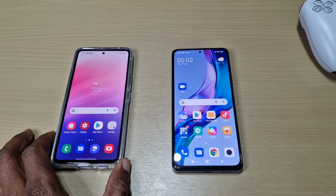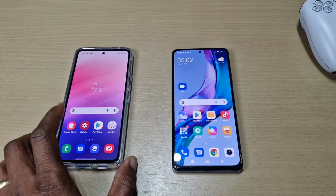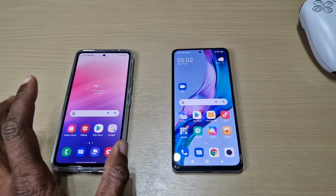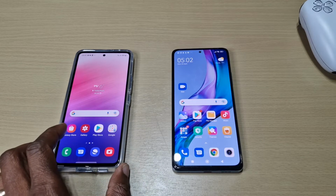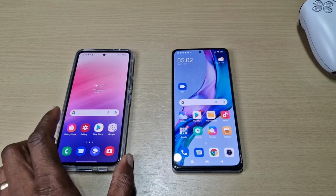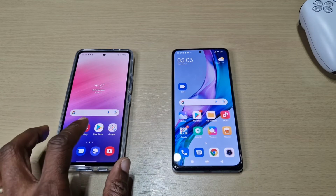We've got a Super AMOLED screen. It's got 120Hz refresh rate. The size is 6.5 inches. It's a 1080p screen. It's got Gorilla Glass 5. Currently running Android 12 and One UI 4.1. This one we got here is a 6GB RAM, 128GB storage. It's got memory card slot.